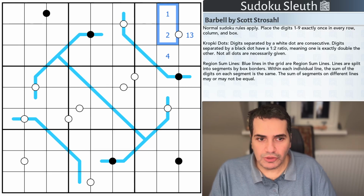So the blue lines in the grid are region sum lines. Lines are split into segments by box borders. Within each individual line, the sum of the digits on each segment is the same, and the sums of the segments on different lines may or may not be equal. I think that's fairly well worded.